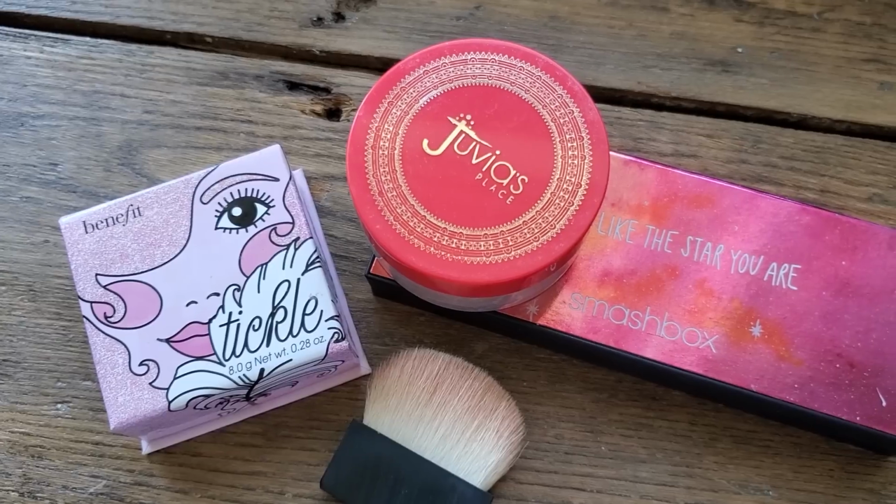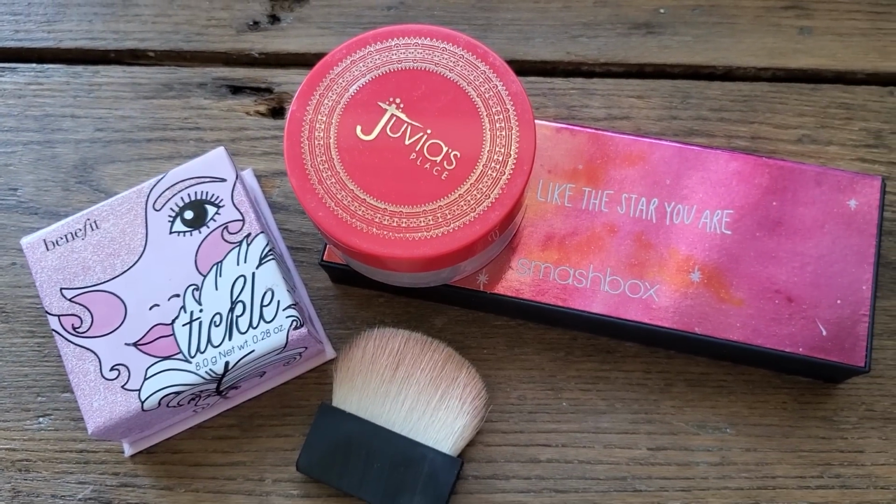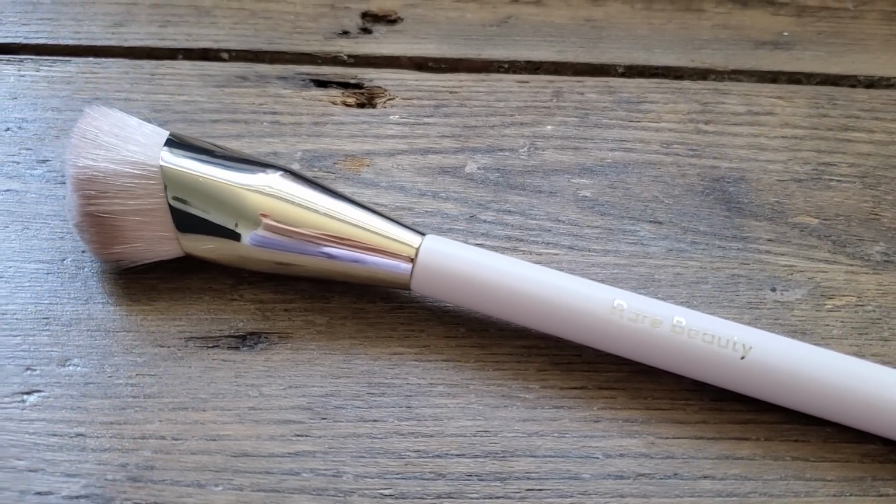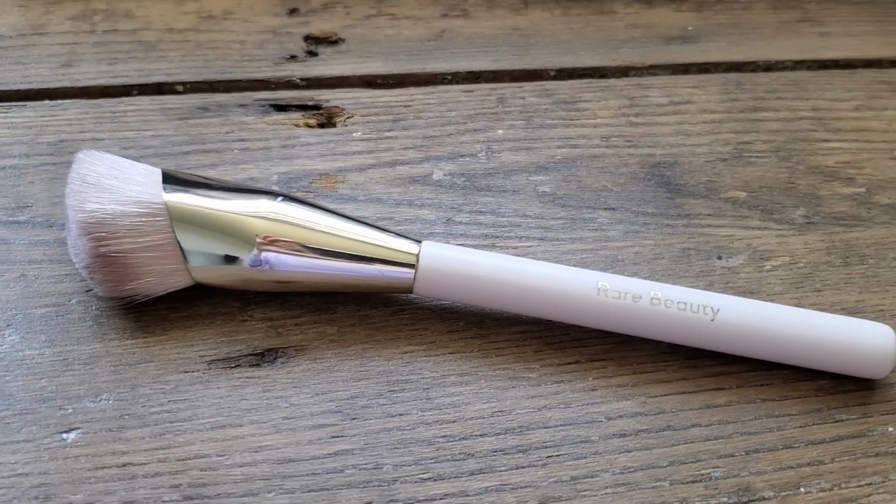Moving on to the next step, I go with my Smashbox. It has 3 different colors. It's the pinkier blush that I love, and it's this one right here. I'm going to go with my Rare Beauty brush here. I think it's a foundation brush, but I love to use it as my blush brush just because it's a little bit more condensed, and I feel it picks up the blush a little bit better.